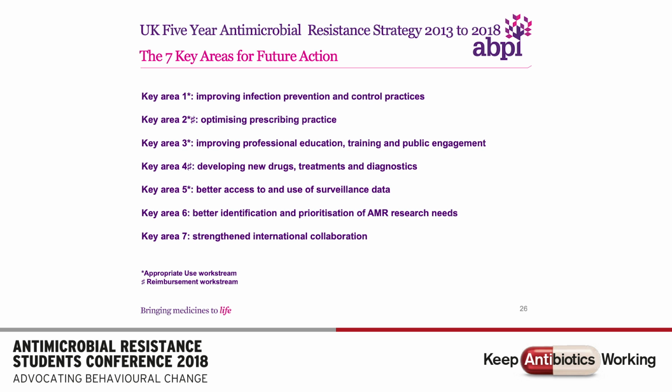From a pharmaceutical industry perspective, we are involved in some of these, but not all of them. We are traditionally quite well equipped to help with education, but we need to work in collaboration with the government and the MRC and the BMA to agree what communication should be done in terms of education, what the messages are, and how we deliver those consistently to everybody throughout the country.